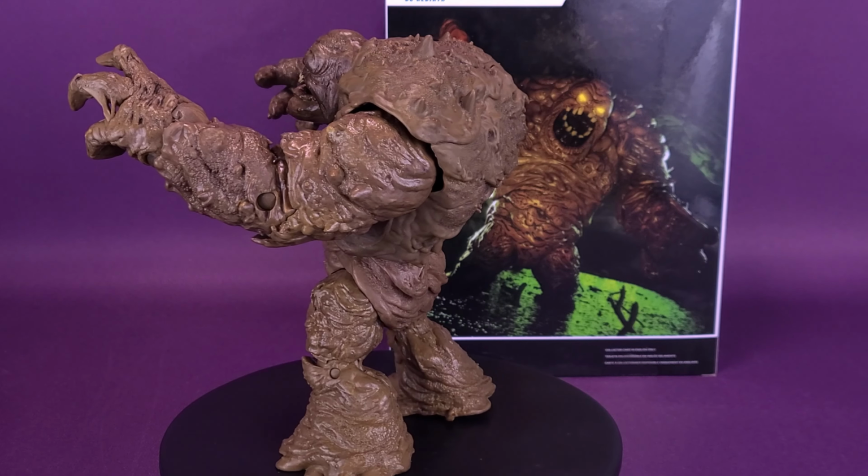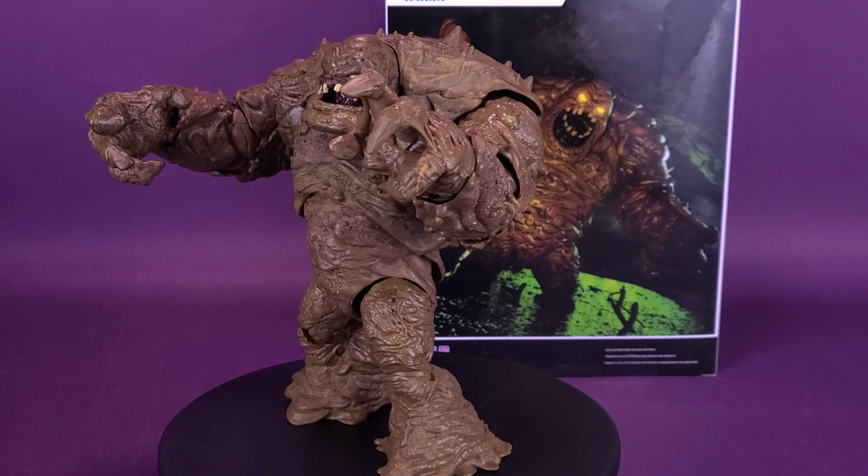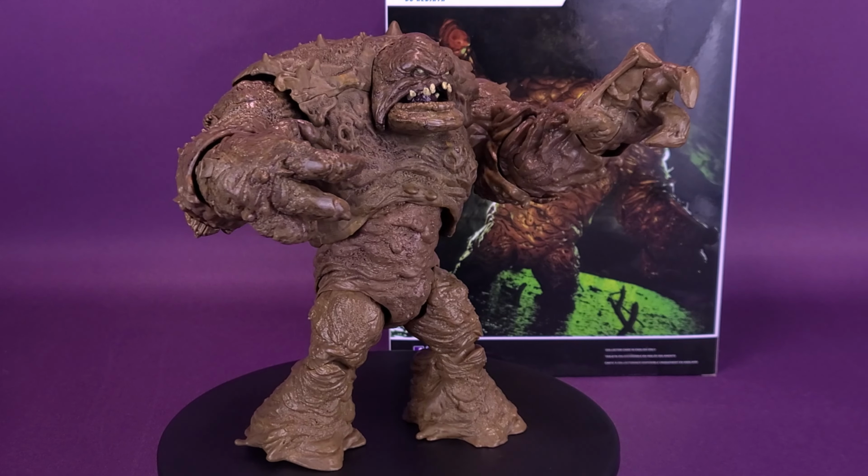It's not close to being as perfect as the DC Superheroes variety, but it's a pretty close to perfect Clayface released by McFarlane Toys. I really like how this one turned out.